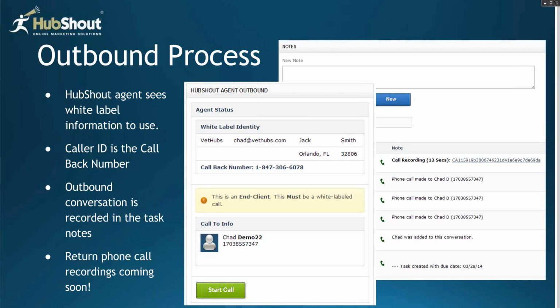In addition to the outbound call, you can also see over here on the right-hand side the task that they're working from, whether that's a business quote task or a press release task today. Any of the phone call conversations they have is recorded and placed into the task. And again, we're using this for training purposes. We'll go through and audit phone calls and train our team. It's also good for you to be able to listen to how these phone calls are going, because we're gathering really good information.